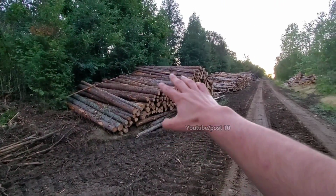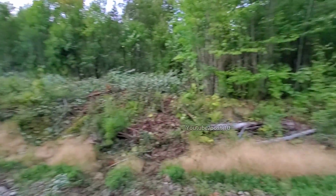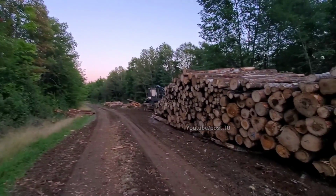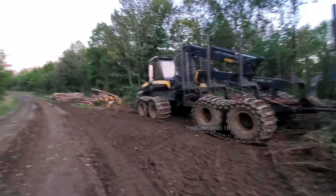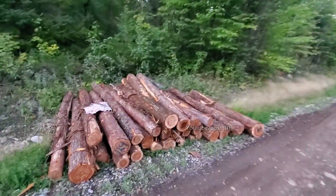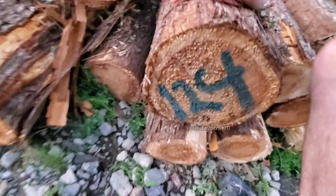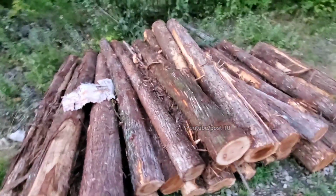Like this pile is their pine. This pile is their birch. And there's not a lot of cedar. This tiny little pile right here is cedar. Smells really good. See, Crew 24, 124. Over here, cedar, there's not too much. Cedar's the more expensive wood. There's not as much of it. This smells really good if you go up to it. That smells real good.